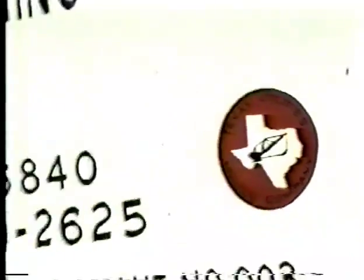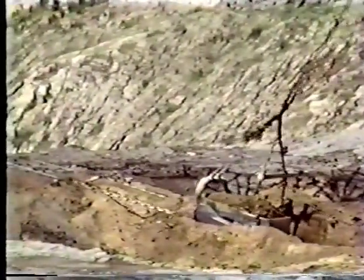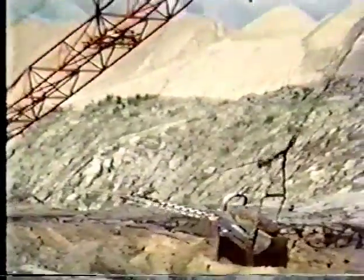Texas Utilities, a major supplier of electricity. The mining unit operates several lignite mines in the strip mining method, employing drag lines for overburden handling. As the mines progress, the amount of overburden increases in some of them due to dipping coal seams, and the drag line operation comes to the limit of its economical application.